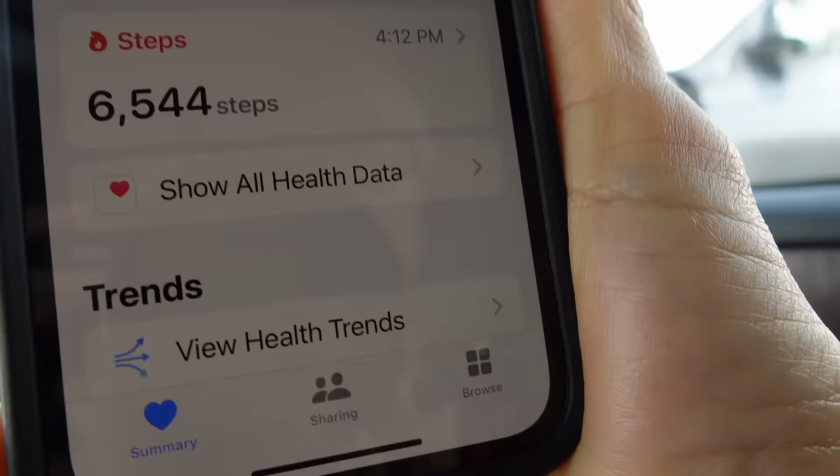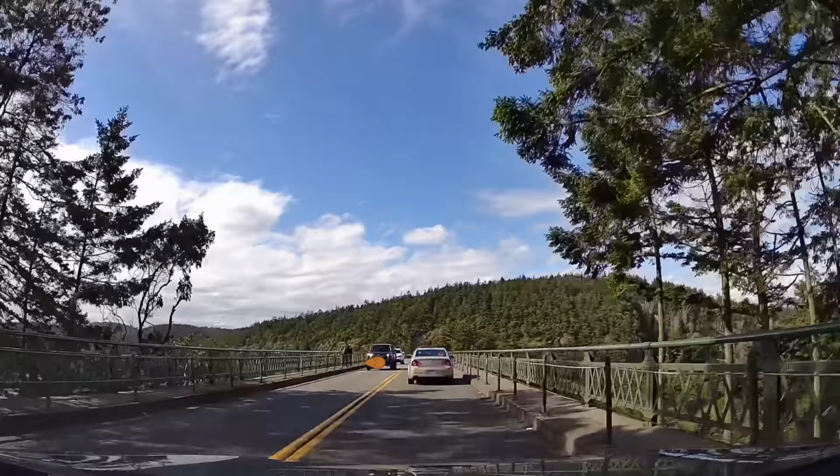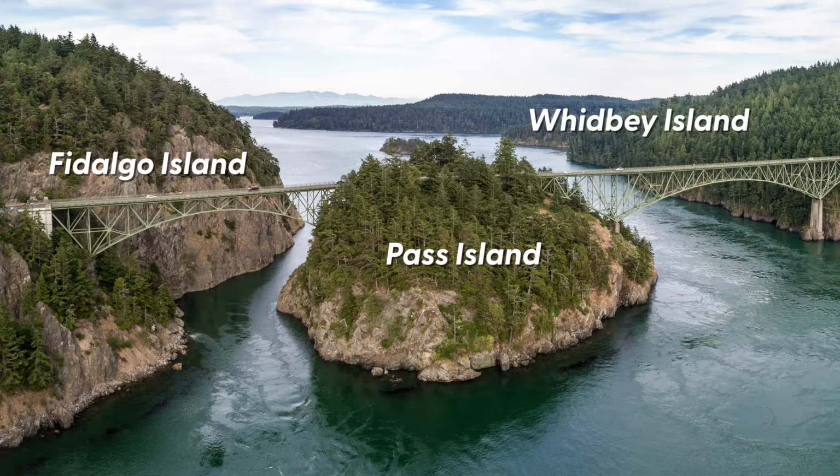Mamio is checking her health app to see how many steps we took today. 6,500. On the way back home, we're not taking the ferry. We're driving through Deception Pass State Park. Deception Pass is a strait that divides Whidbey Island and Fidalgo Island. The small island between them is Pass Island, and that's the bridge we're driving on.